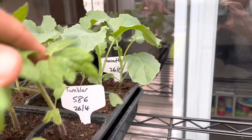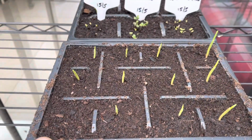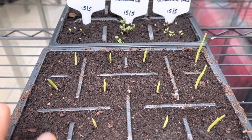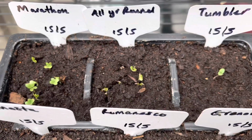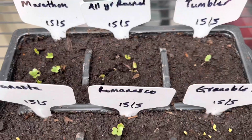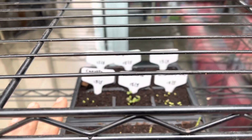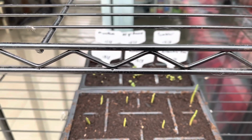Next succession of calabrese at the back there, and then finally just down here, last succession of sweet corn, and then next succession of lettuce and outdoor tomatoes and flowering brassicas. So there's calabrese, cauliflowers and Romanesco cauliflowers in there.